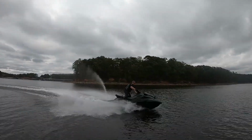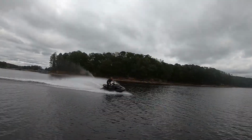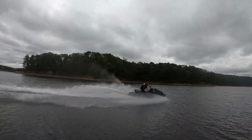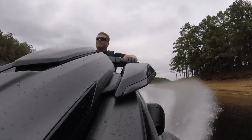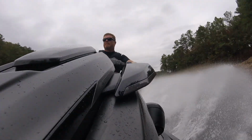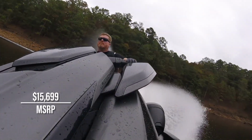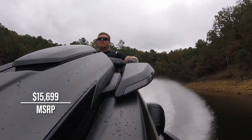Frankly, the 2020 FX SVHO is just one of my plain favorite watercraft. It's comfortable to ride, whether casually or at full throttle, and can get up and scream when you clamp the throttle. It tracks straight, it goes where you point it, and it can out-handle machines making much more power and with less seating. With an MSRP of $15,699, it's also one of Yamaha's more premier WaveRunners.